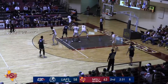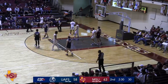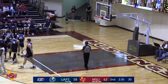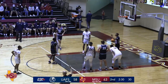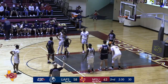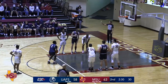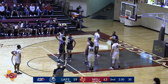Bush moving inside the arc, a step back, leaning in, drawing the contact from Sanders as he puts up a shot. Bush has earned a trip to the free throw line as Sanders has been called for his second personal foul. Mustangs have made 63-58. Midwestern State outscoring UAFS 36-27 here in the second half. Bush, who has 16 points, is 2 of 2 at the free throw line tonight. Make it 3 of 3 as play resumes.